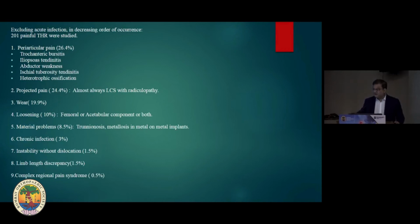Heterotopic ossification is not very common in our country. Then 24.4% of them had a projected pain coming from the spine. Wear was associated with the pain in about 20% of patients. Loosening accounted for almost 20% of patients with a painful hip.